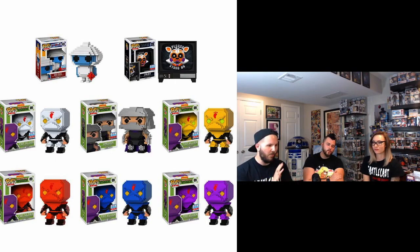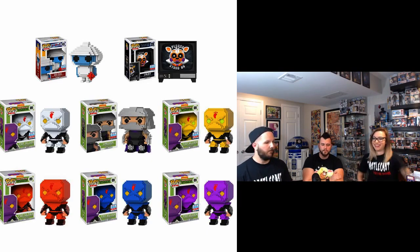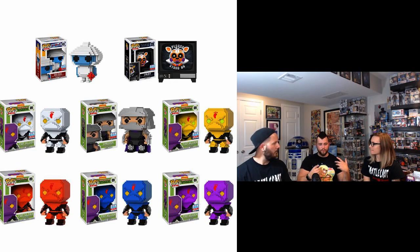Shredder's kind of cool, but what stinks about the Foot Soldiers here is that they don't have different weapons. It's all the same pose, the same guy, no weapons whatsoever. What makes the Ninja Turtles arcade game Foot Soldiers iconic is that they all had their different weapons and different poses. You're talking about Turtles in Time and the original arcade game.